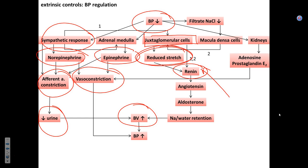Mechanical stimulation from reduced stretch. Reduced blood pressure means reduced stretch. Or sympathetic stimulation. Now renin will stimulate conversion of angiotensinogen into angiotensin 1. Angiotensin 1 will be converted into angiotensin 2.